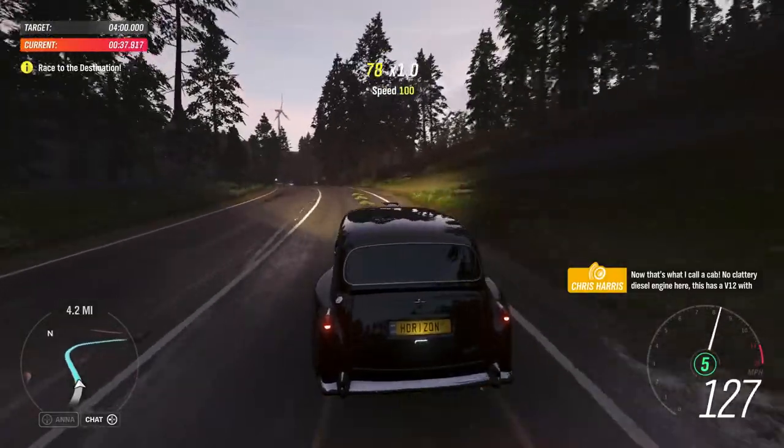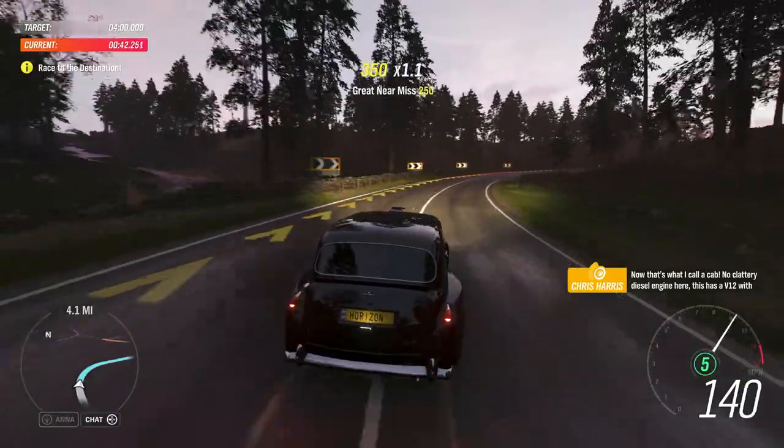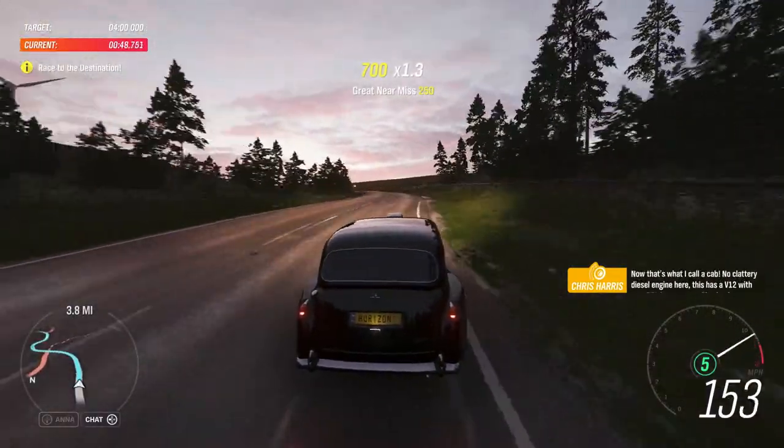Now that's what I call a cab. No clattery diesel engine here. This has a V12 with over 750 horsepower, plus bucket seats. Beaded bucket seats, presumably.